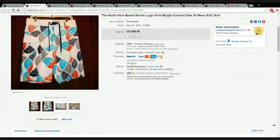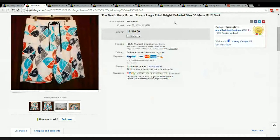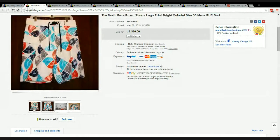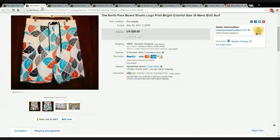Computer. Next up is a pair of North Face board shorts. They have the nice logo print on them. Put that as a keyword. They're kind of like board shorts. Picked these up at the Goodwill outlet. So I was in them for like 50 cents or so. And these finally sold after a while for $20. I love North Face. It's a good brand, good outdoors brand. Good brand to sell. Pretty expensive new stuff. Good sell there.